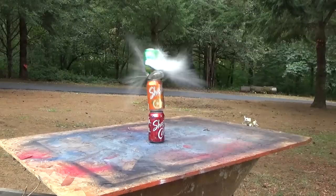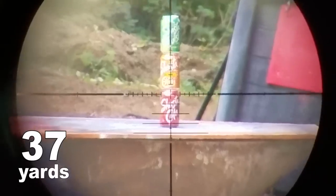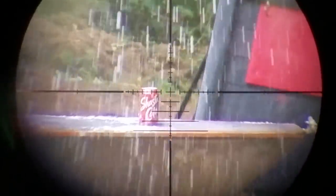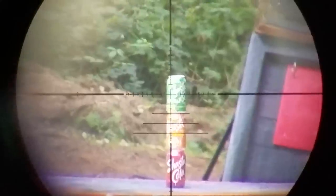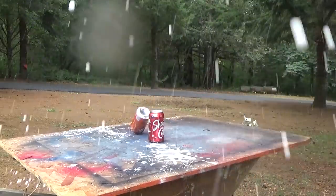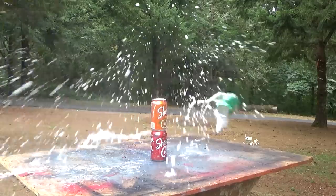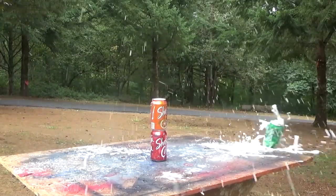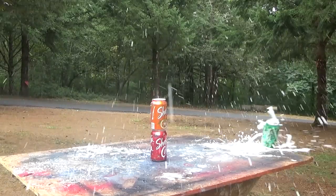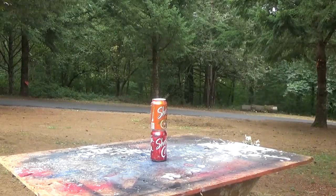We're gonna try a few different configurations with some full auto fire, 37 yards. I had it stuck on semi-auto, hold on. That's pretty good. I couldn't control it, but it shot the whole clip.